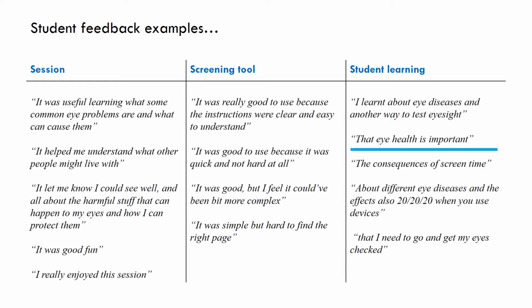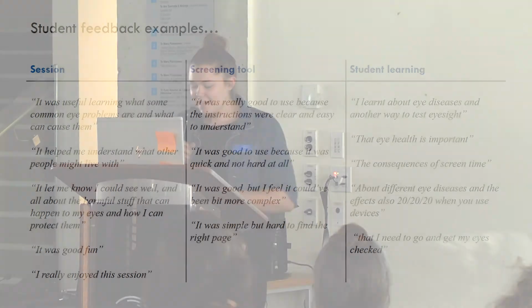Student learning of the day, some people said, I learned about eye diseases and another way to test eyesight, that eye health is important, the consequences of screen time, about different eye diseases and the effects, also 20-20-20 when you use devices, and that I need to go and get my eyes checked.